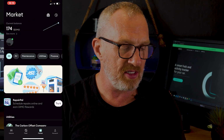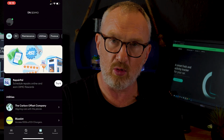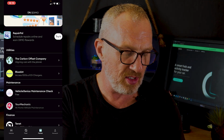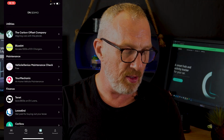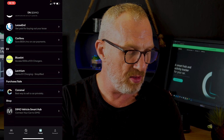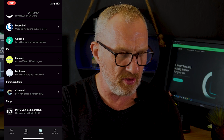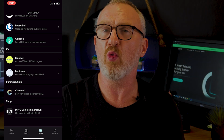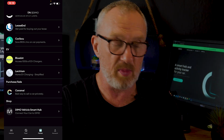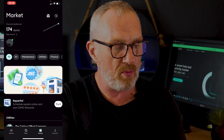Then we've got the market, and this is a market for third-party apps. So you can download some of these apps and use them with the DIMO app. I've not actually got any of these as yet. I'm still trying to work my way around it and understand what these apps are and how they can be beneficial. Right down at the bottom here, we've got a link to the shop as well for the DIMO Vehicle Smart Hub. So if you want to buy another one of these smart hubs, then you can do that through the Smart Hub shop.